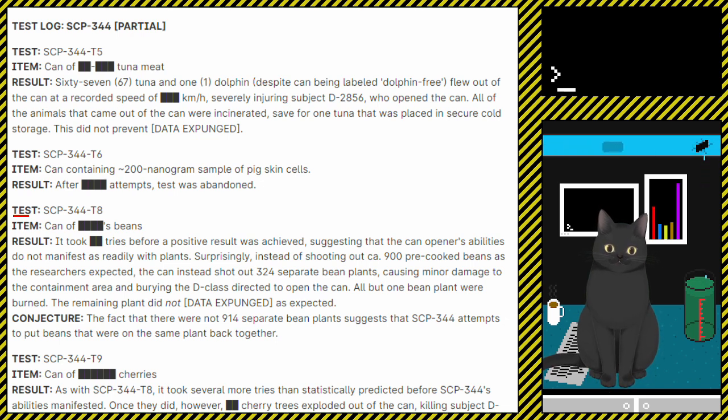Surprisingly, instead of shooting out 900 pre-cooked beans, as the researchers expected, the can instead shot out 324 separate bean plants, causing minor damage to the containment area and burying the D-class directed to open the can. All but 1 bean plant were burned. The remaining plant did not.